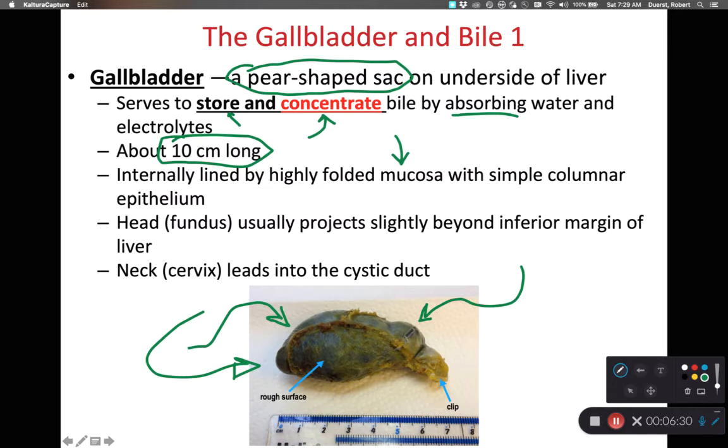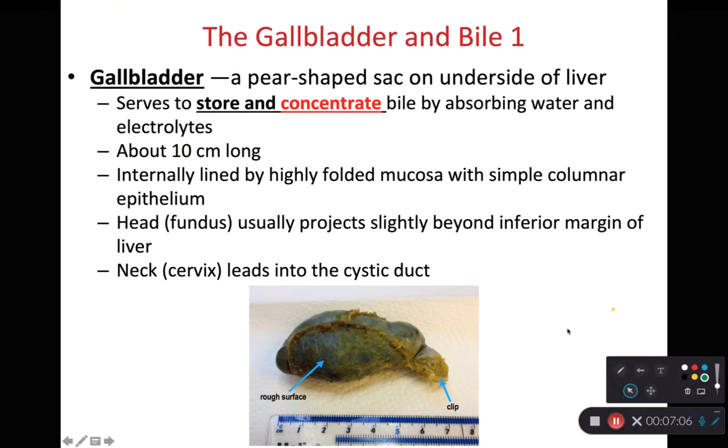The gallbladder is broken up into 3 regions. We have a head, a body, and a cervix or a neck. As we look at the head and the cervix of the gallbladder, we have the head right here, and then the cervix of the gallbladder is right here, which would connect directly to the cystic duct. Cervix is a root word that means neck. Most people, when they hear this word cervix, think of the cervix of the uterus, but there's a cervix of the gallbladder. There's a cervix of many different organs in our bodies.